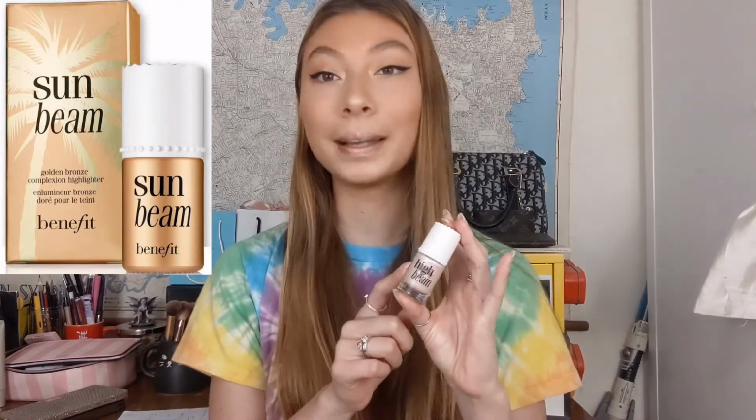I feel like this is the best-selling shade though, just because I feel like this works for a greater range of skin tones. Because it is just like an opalescent kind of glow, whereas the golden one can be a little bit dark on lighter skin tones. But stunning.